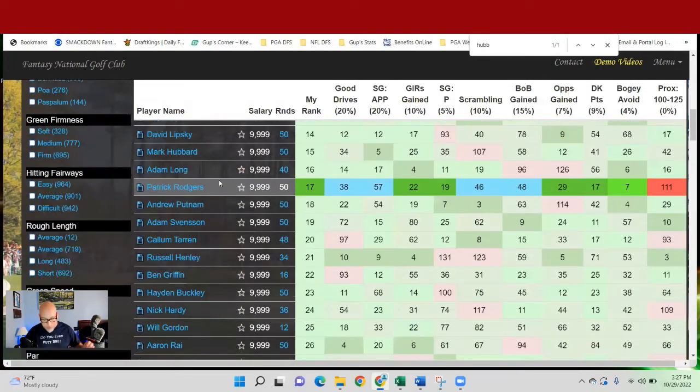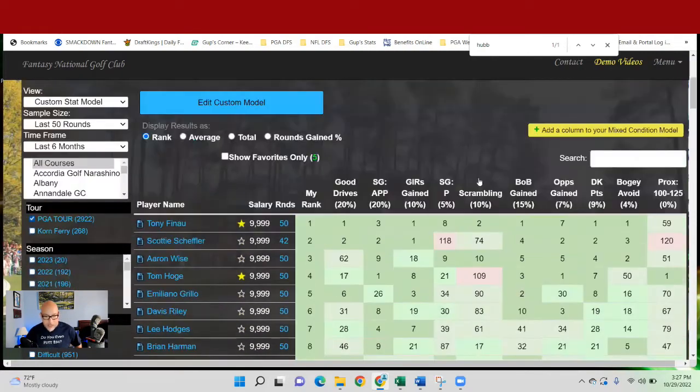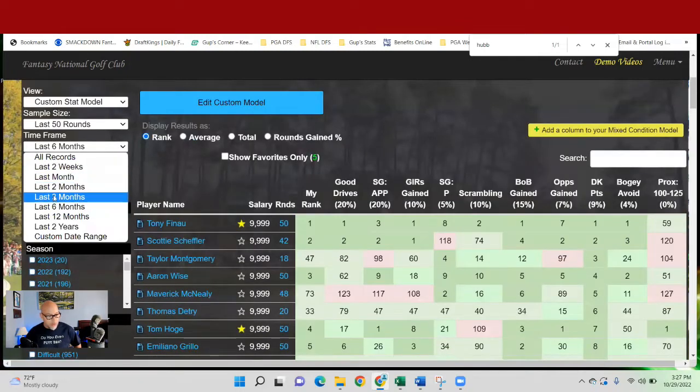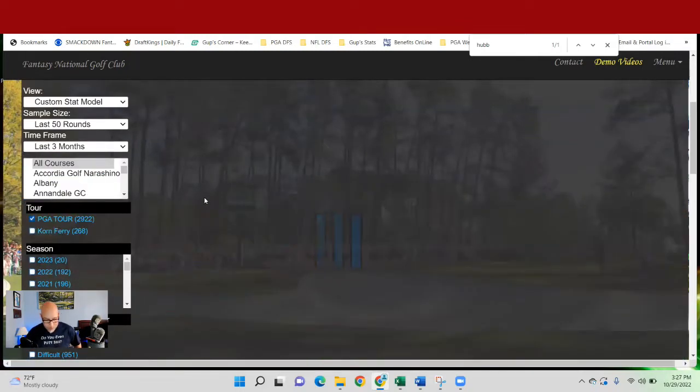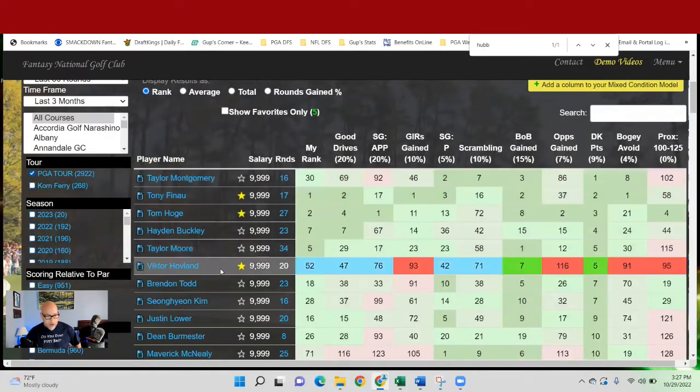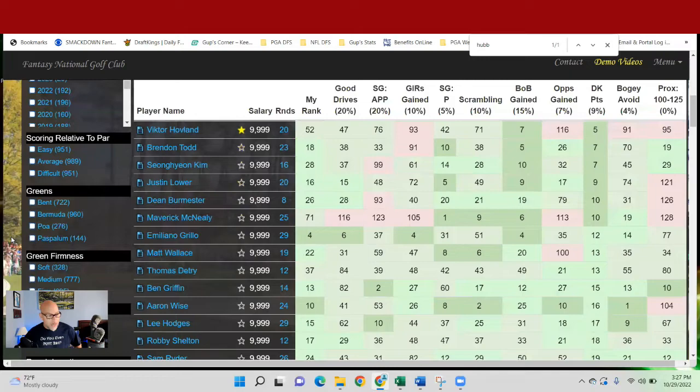I did like the 5th place at Zozo. That was encouraging. And he is first and second in DK points, so he should be showing up here. Let's do the last 3 months. Take a look at that real quick because I wanted to see where Hovland was showing up. And there he is. He's 5th and 7th in birdie and DK points over the last 3 months. That's 5 golf tournaments, so that's not too bad. I think he showed up 1 and 2 in another model, and I think it might have been short courses, if I'm not mistaken.